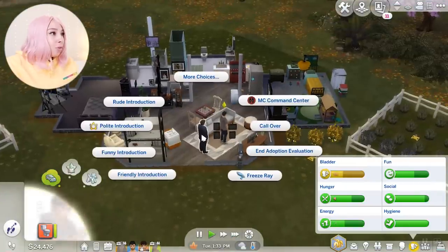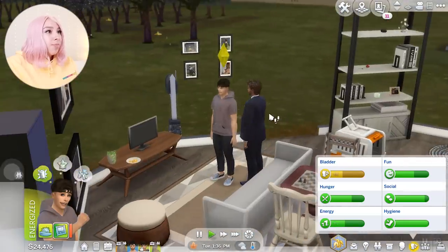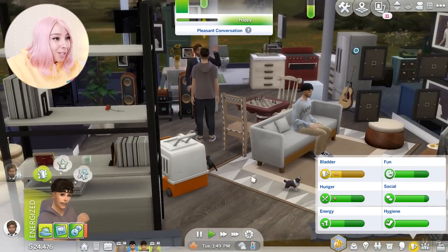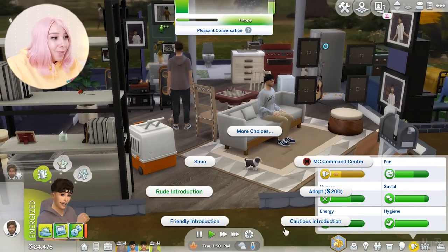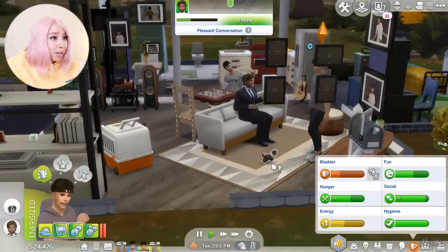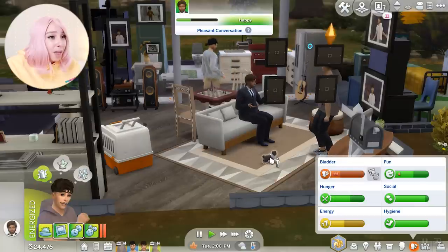Hi, show me the puppies. Oh my gosh, we can do a polite introduction to him. There they are. There's the puppers. Look at how cute. Friendly introduction. Come on, get to know. Aww. Get to know.